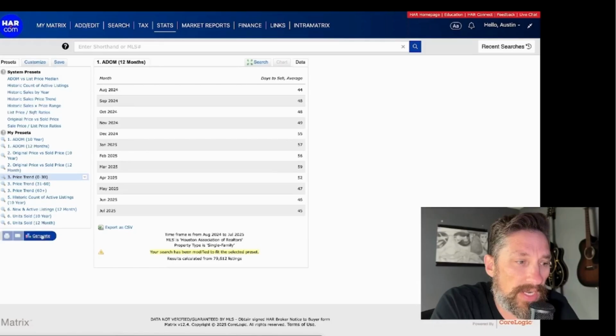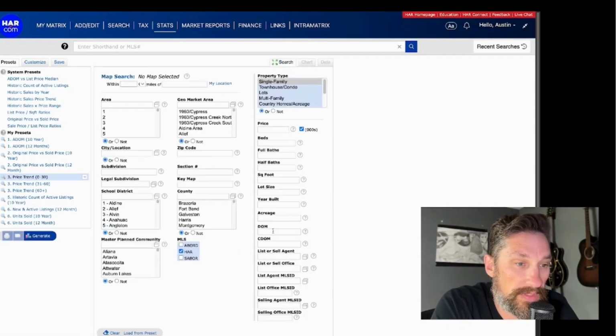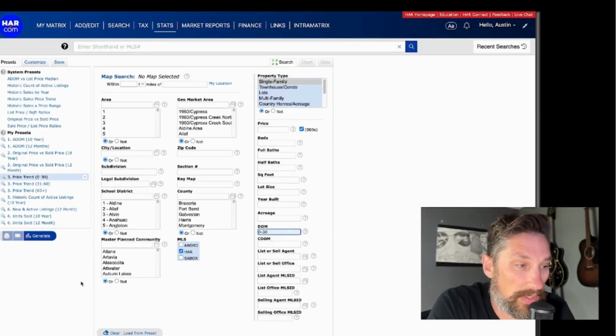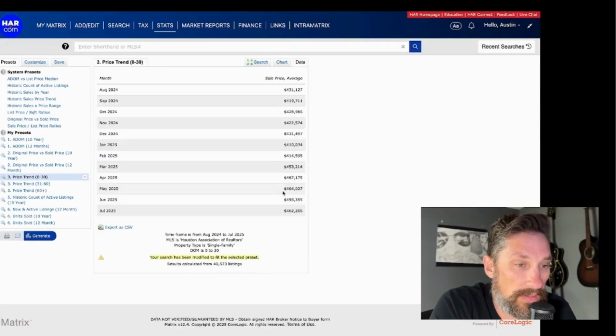So let's look at our price trends. 0 to 30 days. This is an interesting metric. This is giving me 61 days. I want 0 to 60. 0 to 30 days on market. Generate. Make sure that's right. All right, 0 to 30 days, homes are selling at $462,000. So a little bit higher than average.